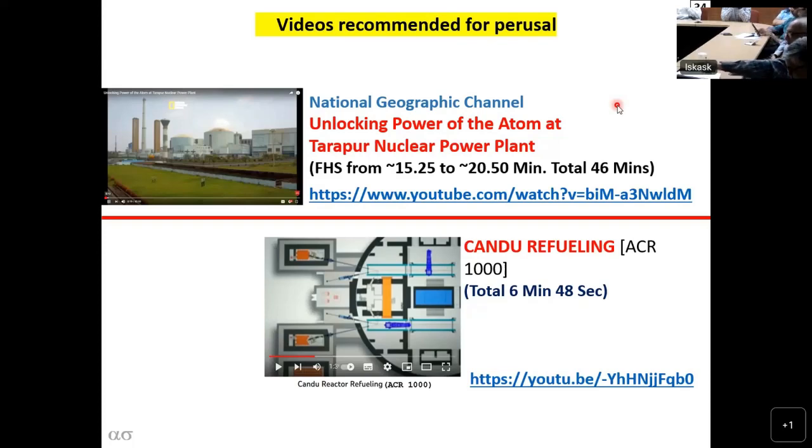And then the next one is also by AECL. They had an ACR proposal for making a 1,000 megawatt PHWR. I think they were cheating a little bit. They were trying to put some enriched uranium into this. So anyway, this is the one.